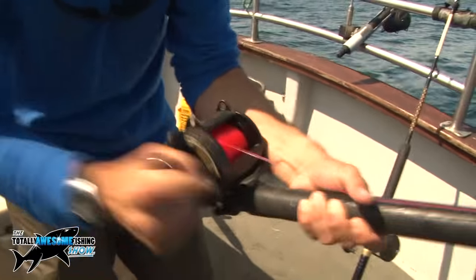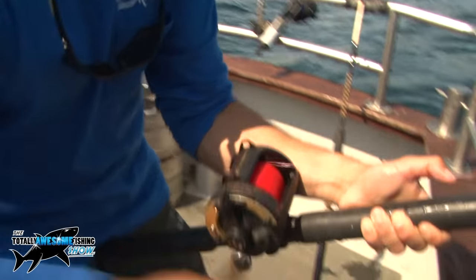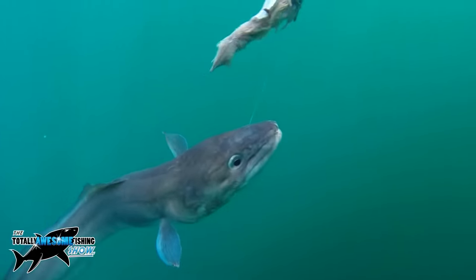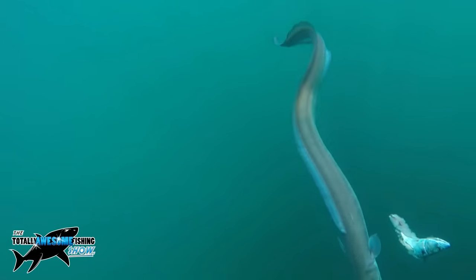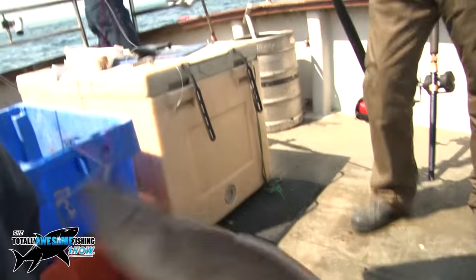You don't want to bunch up the line in one place with a multiplier. You want to keep spreading it around. Keep an even line lay. And it is, it's a conger. Oh yeah, it's a conger. That one off the list. Perfect hooking there.